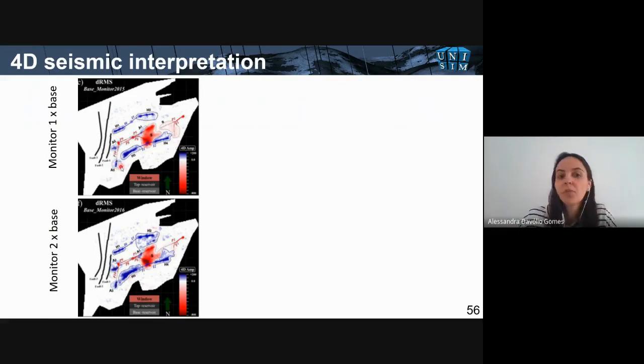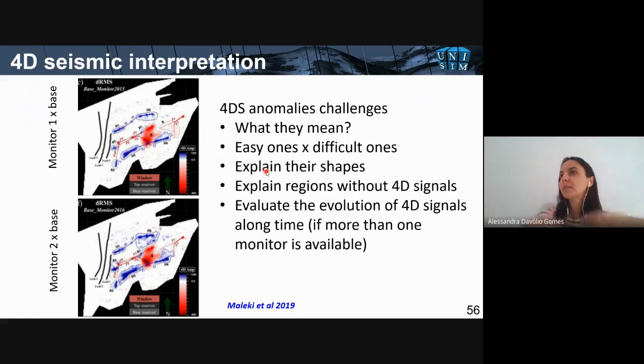If it's water, why am I not seeing the water? It should be coming from this injector well, right? But there is a gap here. There is a white area, nothing between the producer and the water coming from the injector. So how can you explain that? This is everything that a geophysicist needs to explain when interpreting 4D seismic data. We need to explain what the signals mean.